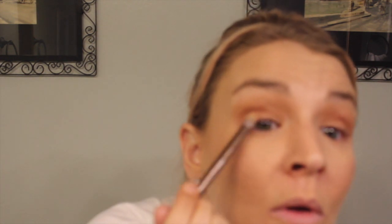Go to the other side, really get in there. I don't like to go all the way in on my crease, just because it can drag the eye down for me with my hooded eyes. This color, you guys, is so pretty. It's probably not coming off that way on camera. I'm in my bathroom, so I'm not a professional here with ring lights and umbrella lights in a studio or anything. I'm just hanging out in my bathroom doing my makeup while my son naps. So see, it just creates a little more depth. You can see that.